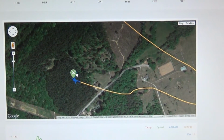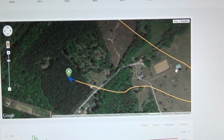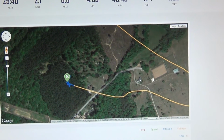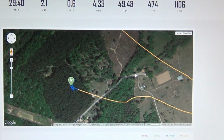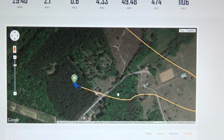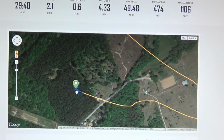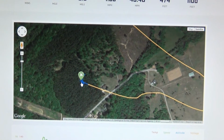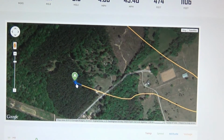The scary part is it's not the best neighborhood. I won't say any more than that. This is all restricted here, posted. I don't know what they got going back there, but I don't want to go back and see. And I tried my hardest once I realized I was running out to take it this way, and it fell into the middle of this forest here, which was not fun to go get. So I had to wait till the next morning, which was today, to find it.